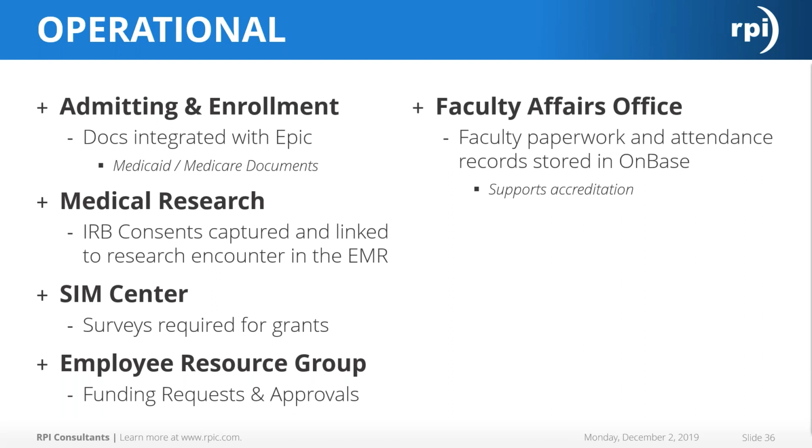Their faculty affairs office also had tons and tons of file cabinets full of paperwork of all the attendance records that staff went to this course or that course. In order to be accredited, they needed to show these when they were audited. So they were able to scan all these documents into OnBase, create the folders, and then look for a specific course or employee to see who attended what course at what time.